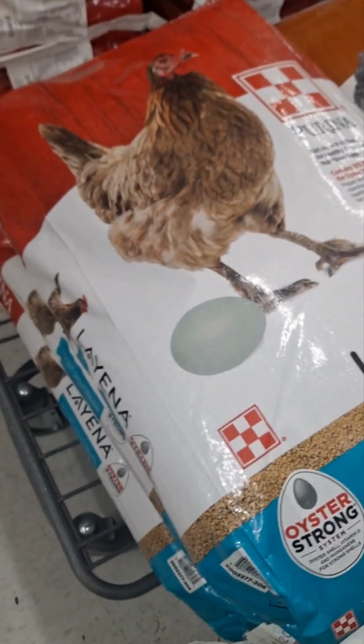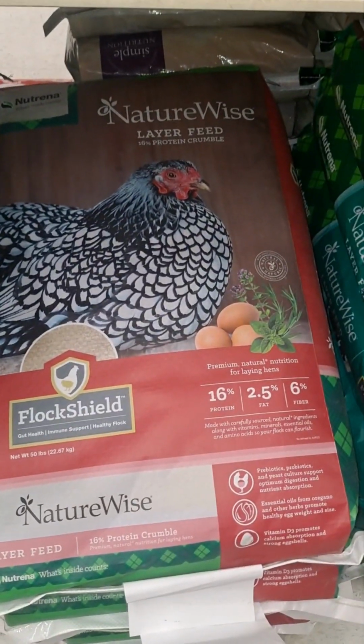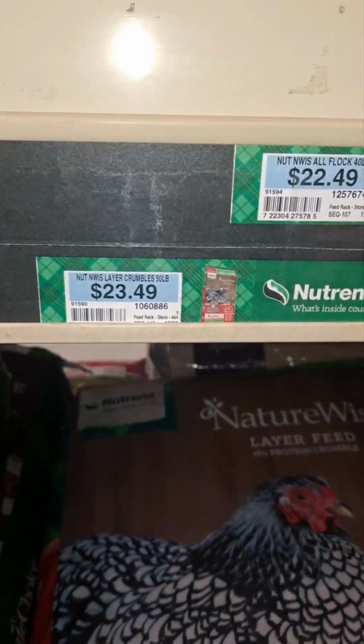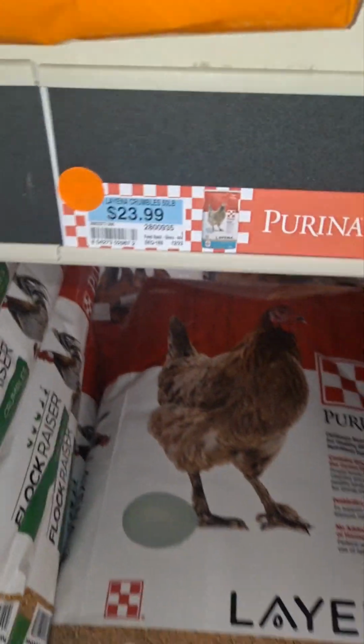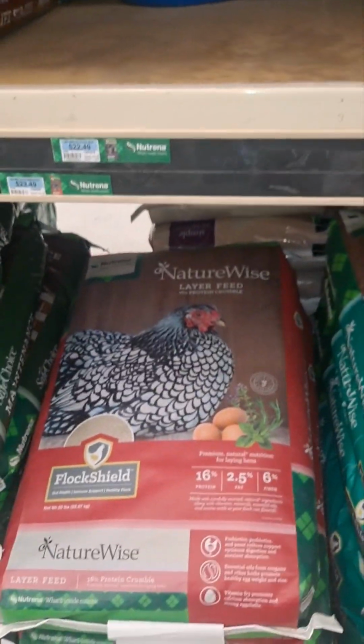I've been thinking about switching my layers feed. As I just mentioned, I really love Nature Wise feeds. So I'm thinking about putting my girls on this here and giving it a try. It is a few cents cheaper. It is $23.49 at my store, and the Oyster Strong Layena that I buy is currently $23.99. I thought it was a little different than that. So we've got just about 50 cents there of a price difference.